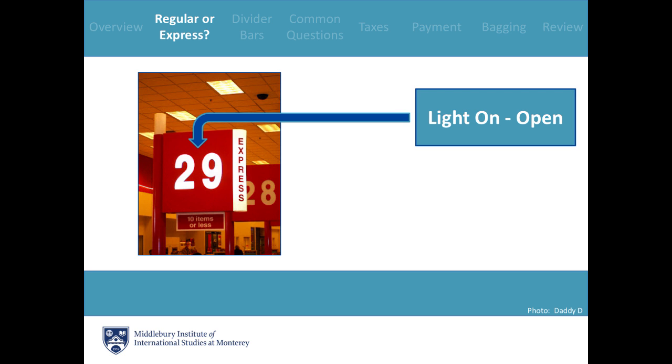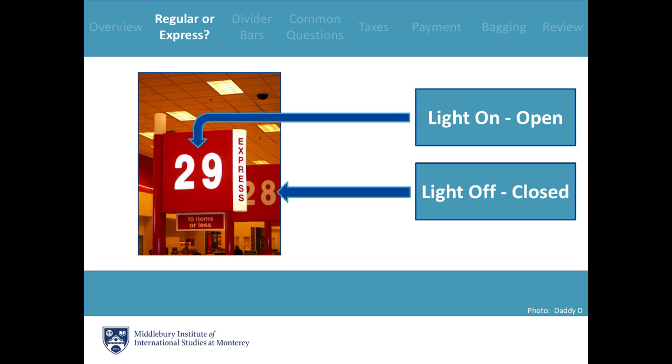You can determine if a lane is open by looking for a lighted number above the cash register. If a light is off, it means the lane is closed and you should find another lane. Express checkouts have signs to indicate the number of items you may purchase in that lane. In this picture, Express Lane 29 is open and there is a limit of 10 items. Lane 28 is a regular checkout, but it is closed.